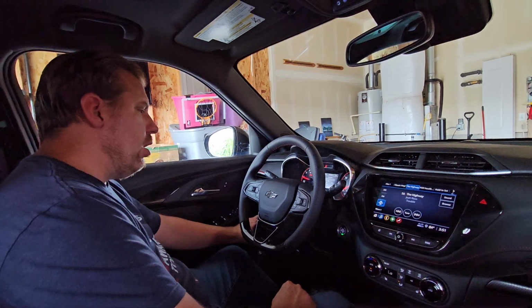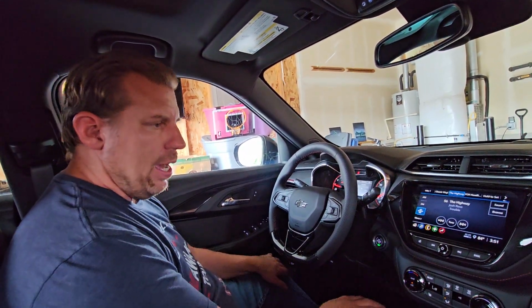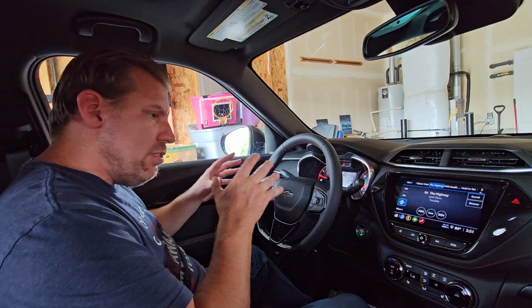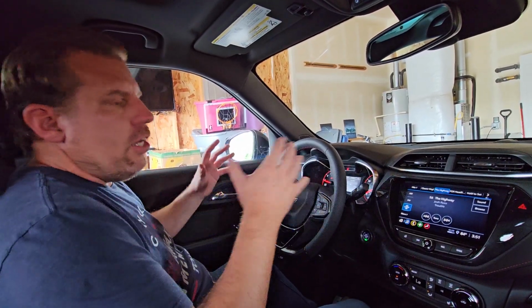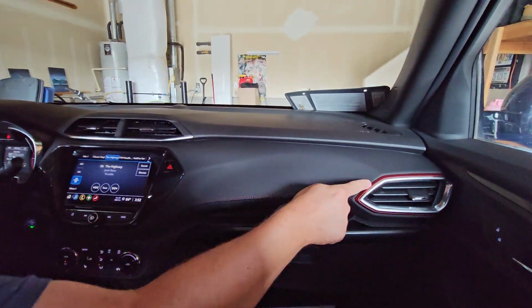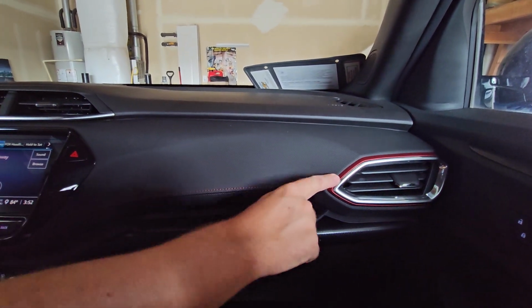I will say one of the things I noticed about this vehicle right off the bat, number one, it does feel nice and open and airy in this cabin. I would say it's almost on par with the Ford Escape. It may be a little bit smaller than that. As far as the way the interior is laid out, in this RS package, you have some red stitching on the dash, some red anodized accents around the vents.